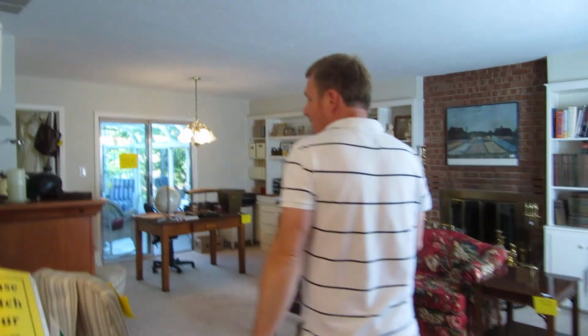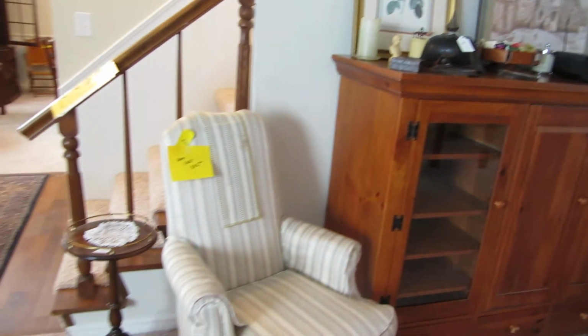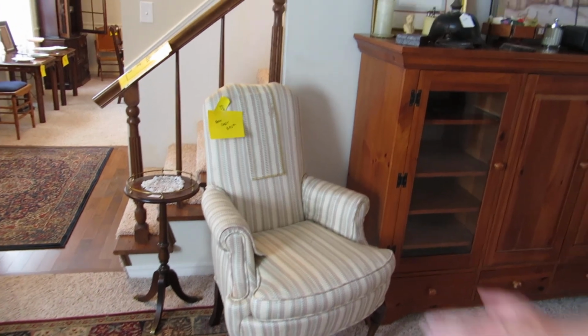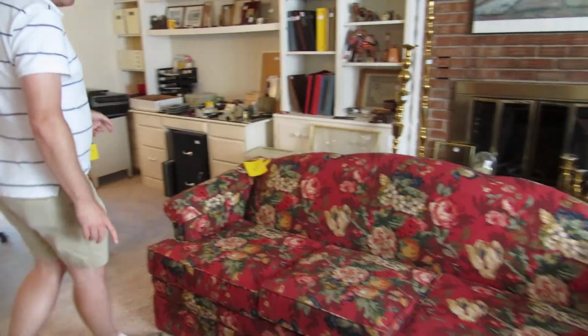In our living area, from what I understand, both the chairs are Pennsylvania House. We have an entertainment center. That little stand, I believe, is Pennsylvania House also. And so is, I believe, the sofa.